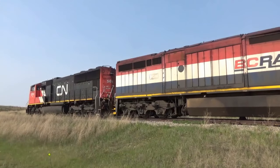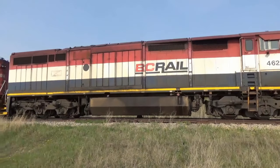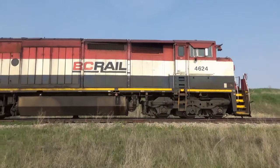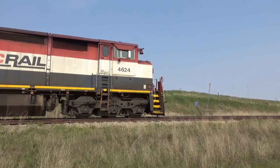In addition to their nicknames, these engines also have two different identifications, C40-8Ms and 840CMUs, but most people just call them cowls.